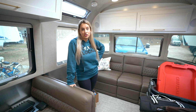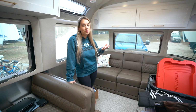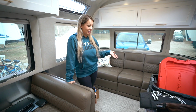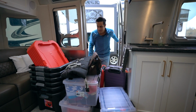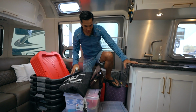We figure the best way to start is to simply pull all of the stuff out of the truck and reorganize it. Normally, we would do that outside because we have a lot more space, but it's kind of a rainy day. We don't want to get everything wet. Not a problem.